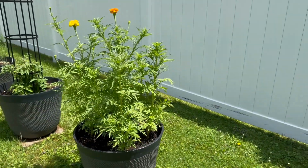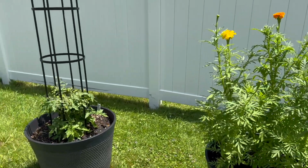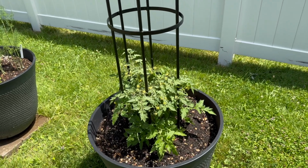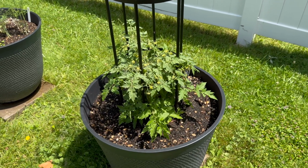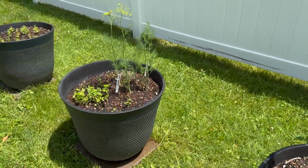That is Cracker Jack Marigold, which will be quite a show once they're all out. This is the new release from Wild Boar Farm called Golden Hour, and it is loaded with flowers. That's going to be very interesting.